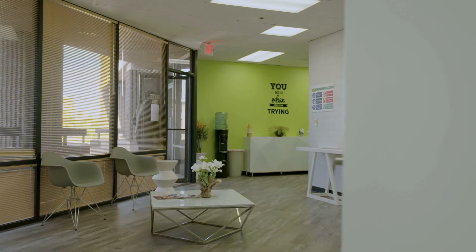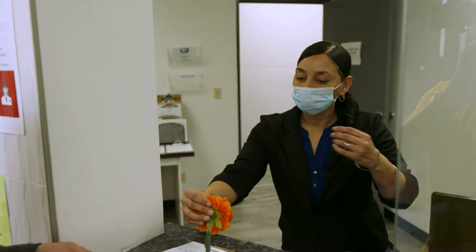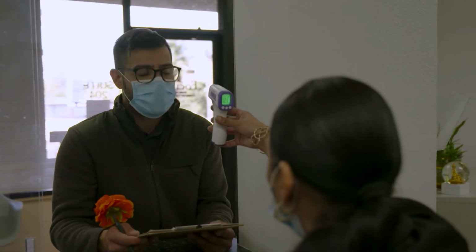Everyone that's coming in is wearing a mask. All of our staff, when interacting with our members, wearing masks. Everyone that's coming in, their temperature is checked when they walk through the door.